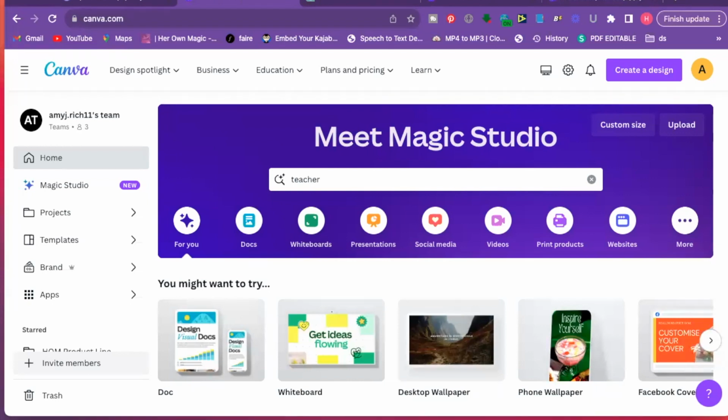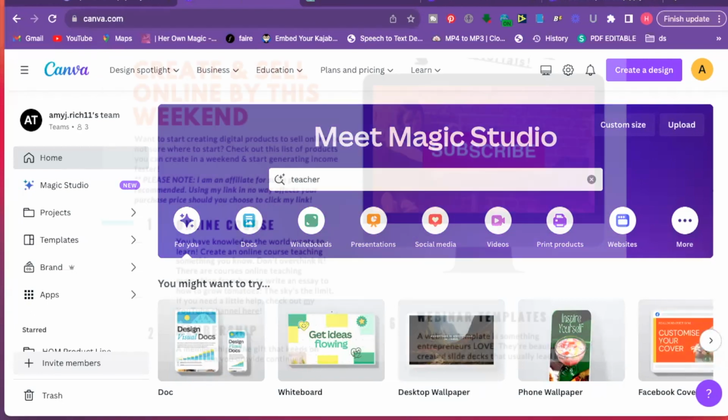You've probably thought of all the traditional ways to make money with Canva, like, oh, start a social media management company. Oh, make some graphics. Oh, do this. Oh, do that. There's a million ways to make money using Canva, using your skills and getting inside of Canva, creating things and selling them as digital products.